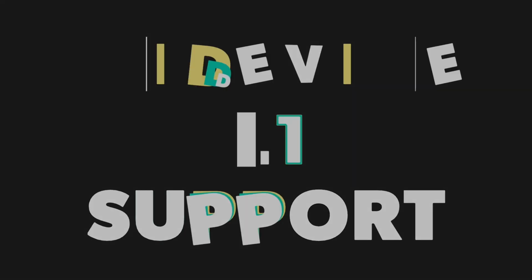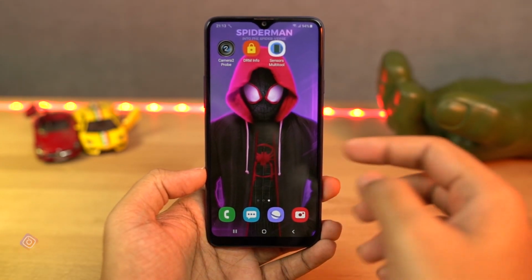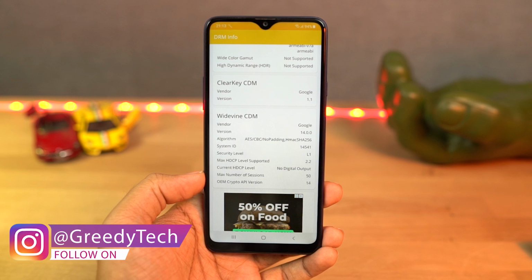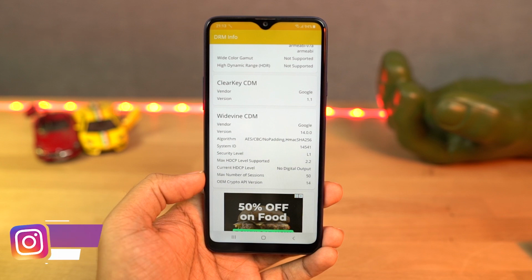Now going on next, this phone also has Widevine L1 support. That means you can stream high definition videos from Netflix and Amazon Prime on this phone. This is kind of a big deal if you watch a lot of video content on your phone.